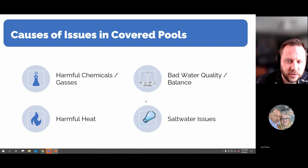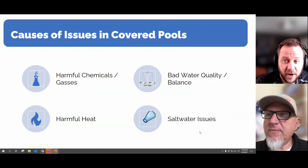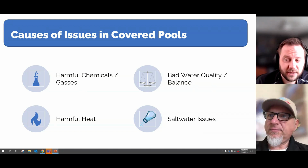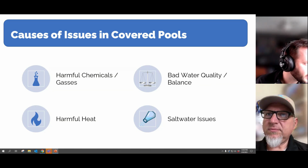And saltwater issues, because a lot of the issues that we're talking about kind of get bundled all together when you put a salt system on and then put a cover on the pool. Not saying salt systems are bad, just saying you've got to take a little extra care when you've got a salt pool that's auto covered.